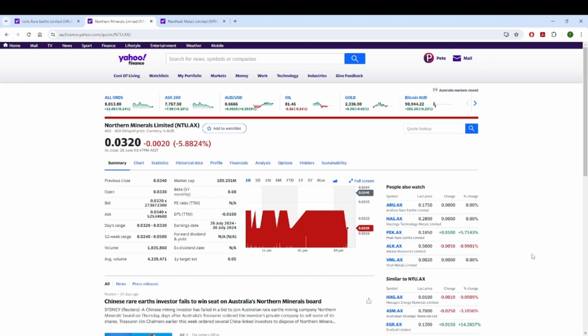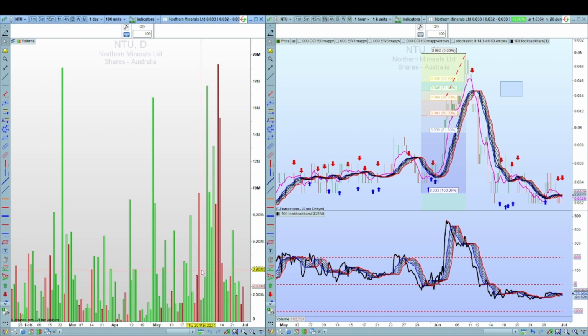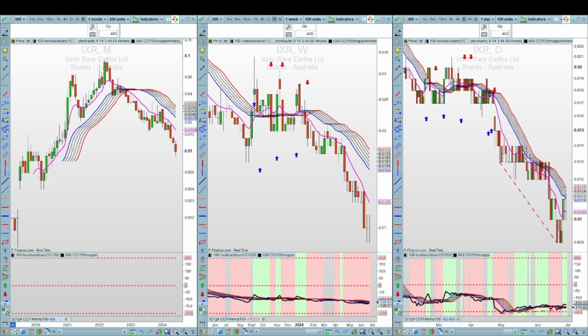So what we look at as well, going back to the daily chart, what I've got down here is the volume indicator. If I maximize that, you can see there the average volume was about 4 million. So that would have been around that area there. Now, some days it's better, some days it's worse than that 4 million average. But you want to make sure you've got enough volume to buy or exit your stocks should the price go against you. Next, we look at IXR, Ionic Rare Earths Metals, again from the ASX.